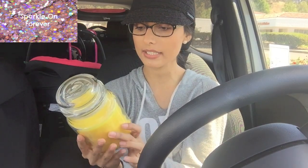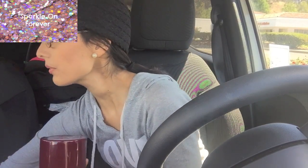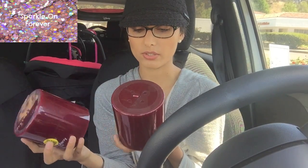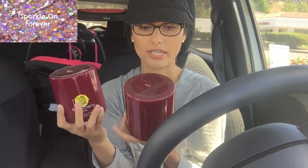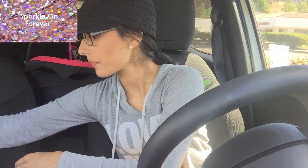This is the Botanica candle in Tropical Essence. This was $1.99 and this smells so incredibly good. So I thought for the kitchen, this would be a perfect scent. And that's what that looks like. It had, I believe, a chocolate one. I picked up 2 of these candles because I thought this was a phenomenal deal, because big candles like this are not $1.99. They're at least $4.99. So when I saw these, I snatched them up, and they're burgundy, which match the rest of my home decor. And nothing very interesting, but we needed one of these for our bathroom. And that is basically everything I picked up from the 99 cent store.